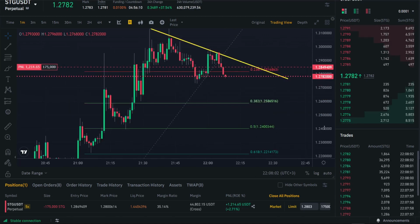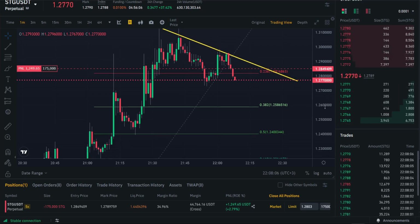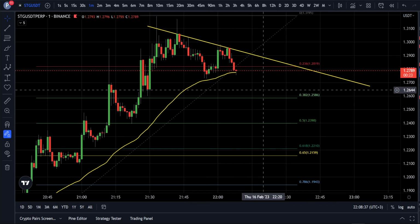All right, we're getting some downtrend here now. I'm up $1,200. I'll probably close soon because I'm sleepy and I got an early flight. It's just trying to hammer this EMA, the 50 EMA on the 1 minute.